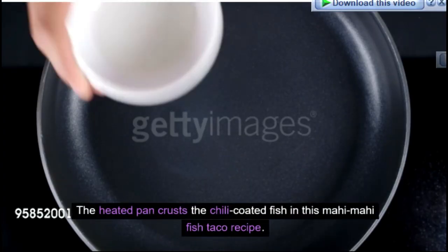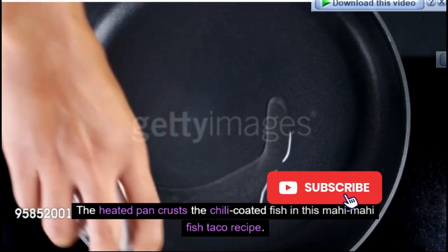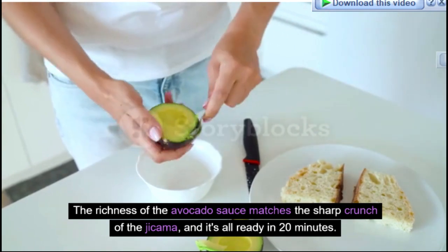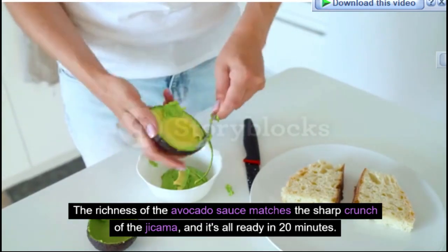2. Mahi-mahi fish tacos. The heated pan crusts the chili-coated fish in this mahi-mahi fish taco recipe. The richness of the avocado sauce matches the sharp crunch of the jicama, and it's all ready in 20 minutes.